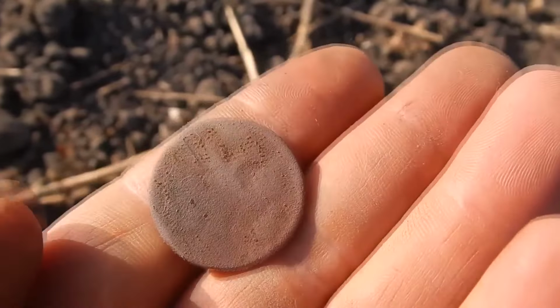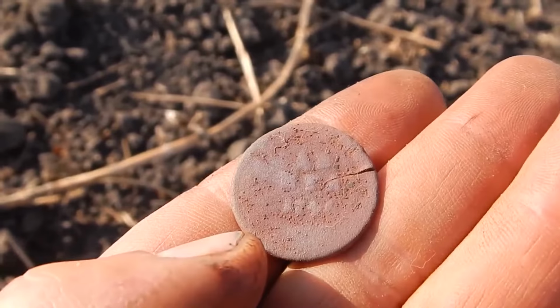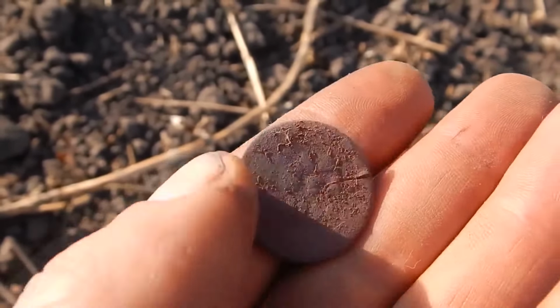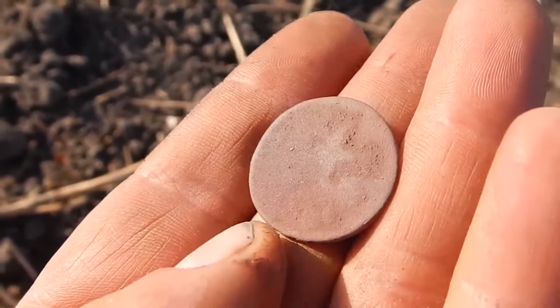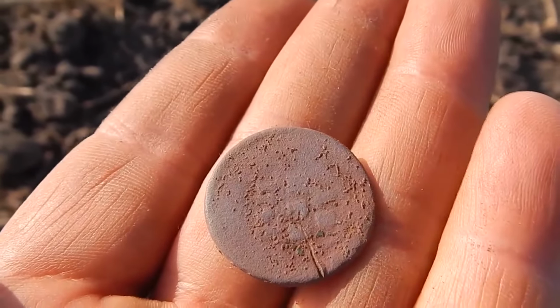In some fields I don't really like the coins' condition. I don't know what the appearance of the find depends on. It depends on the soil, although I'm sure that not only on this, but on many other aspects. I will go further.